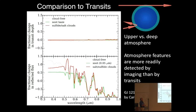Whereas if we're looking at reflected light, we're looking at photons that have drilled down, say reflected off a cloud layer, reflected off a surface, and come back through the atmosphere. And often these are photons that have experienced much more of the mass of the atmosphere and can tell us more about the overall bulk state of what we're looking at. This figure on the left is a figure that Caroline made comparing for GJ1214b.